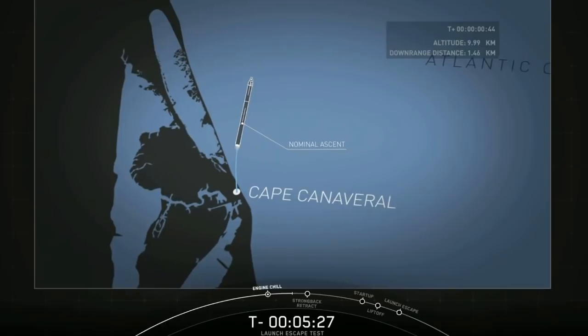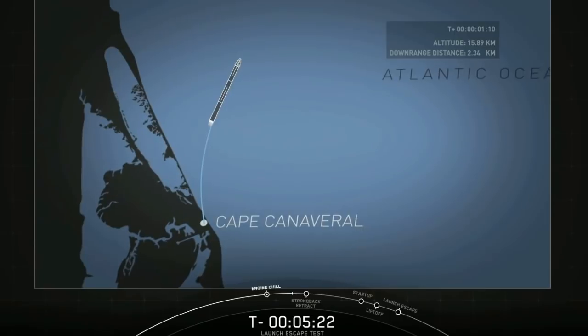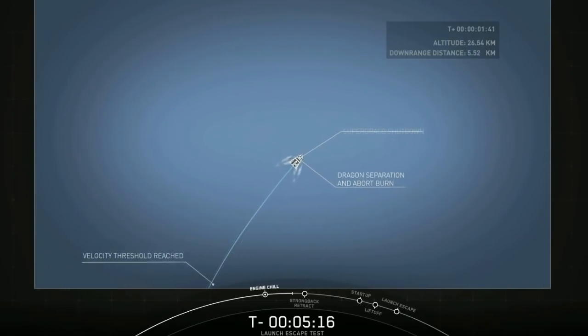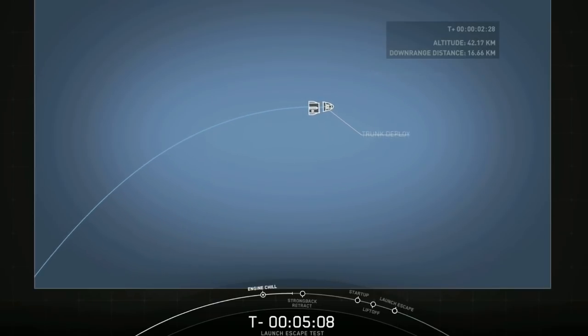Once Dragon does trigger the launch escape, the first event will be commanding Falcon 9 to shut down its 9 Merlin engines. Now, as Marie and I mentioned earlier, Dragon will then separate from the Falcon using its 8 Super Draco engines firing for about 8 seconds. That carries Dragon capsule with the trunk up and away from Falcon.